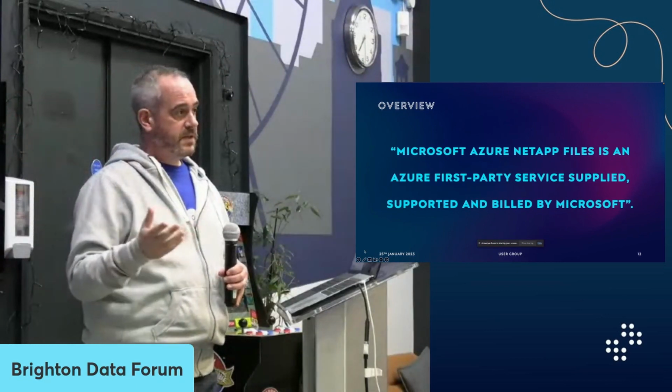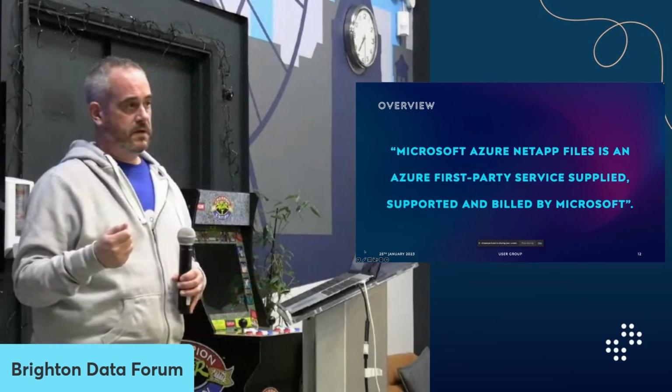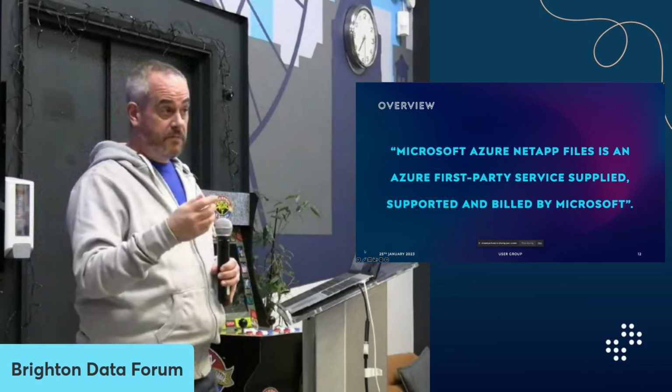Because of that NetApp lineage, that NetApp history, NetApp has been in business over 30 years. They have a history and a pedigree of delivering high-performance files.